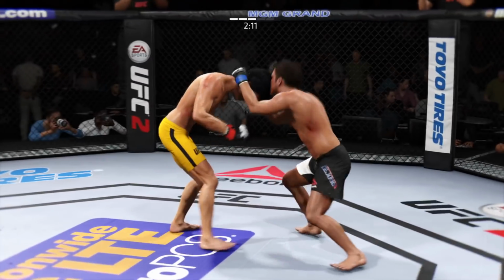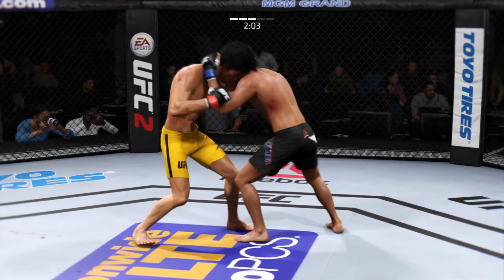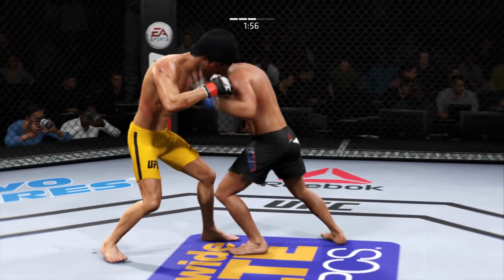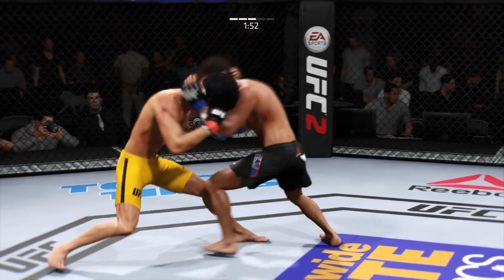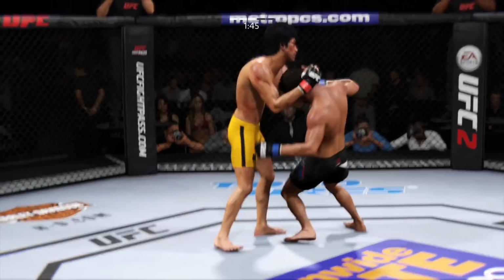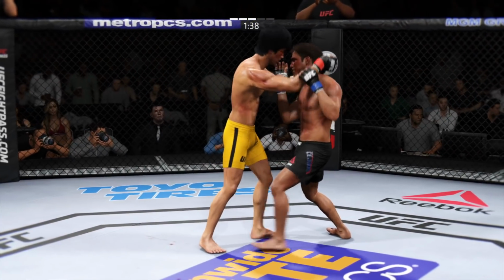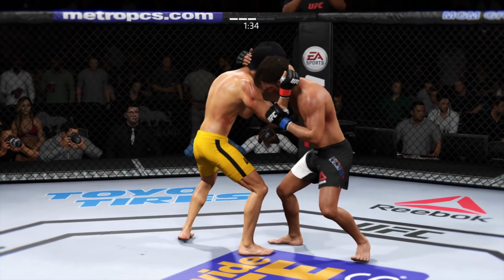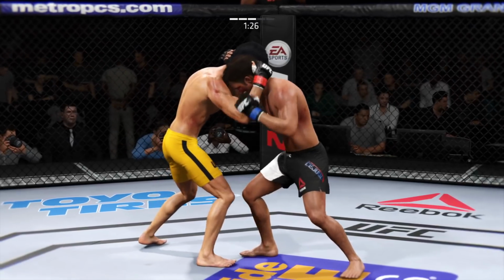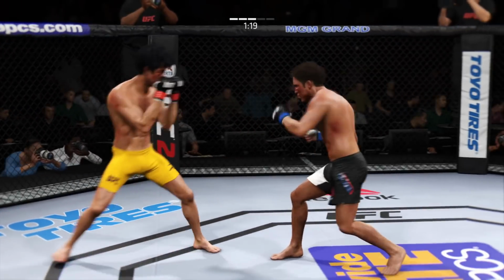Tying him up here in the clinch. Good safe defense for now. He's got the Muay Thai clinch. Lee with a nice knee. Trying to fight off a takedown here. And he pulls away.